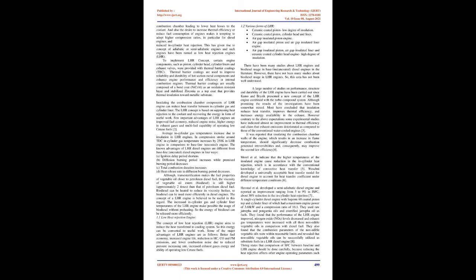Thermal barrier coatings are used to improve reliability and durability of hot section metal components and enhance engine performance and efficiency in internal combustion engines. Thermal barrier coatings are usually composed of a bond coat, NiCrAl, as an oxidation-resistant layer and stabilized zirconia as a top coat that provides thermal insulation toward the metallic substrate.